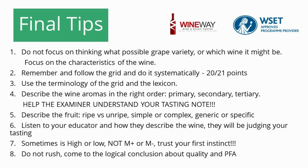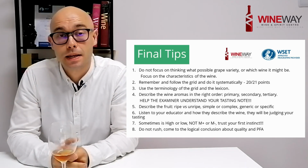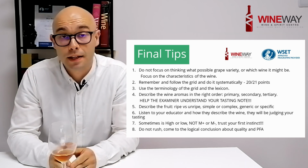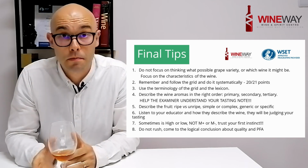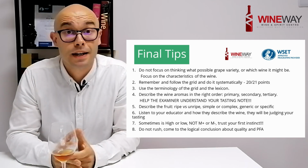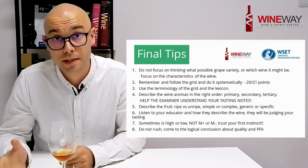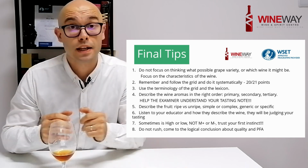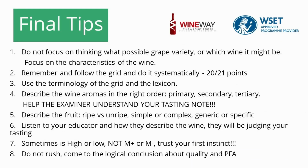This is especially important if you get a simple wine, like for example Italian Pinot Grigio. Use words to describe the development of the fruit, like ripe or unripe. Try to describe the characteristics of the wine. Is the wine complex or is the wine simple? Is the wine generic or does it have very specific aromas?